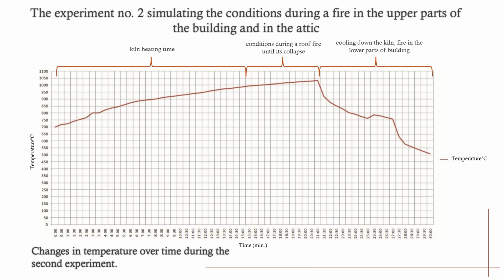The second experiment was aimed at recreating the conditions in the upper parts of the building, where during the most violent and hot minutes in the initial phase of the roof fire, the highest temperatures were reached, which could even exceed 1000 centigrade. Starting at 700 centigrade, we heated the kiln to around 1000 centigrade and tried to keep it at that level for 5 minutes. Over the next 10 minutes or less, the kiln was cooled down to just over 500 centigrade. The temperature was measured every half minute.